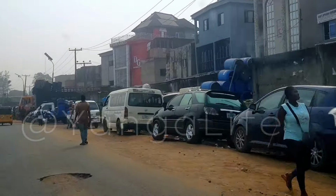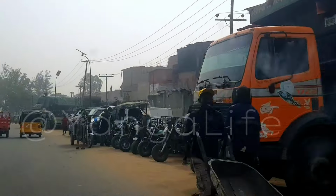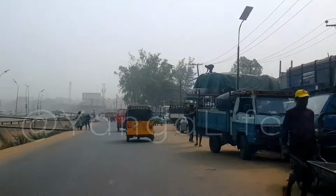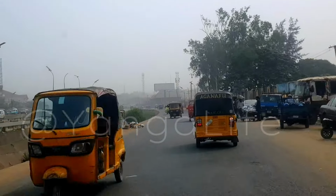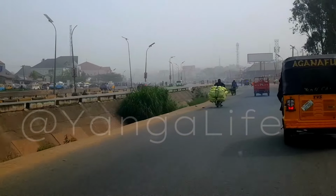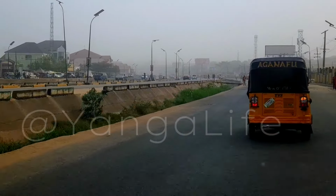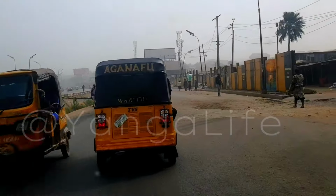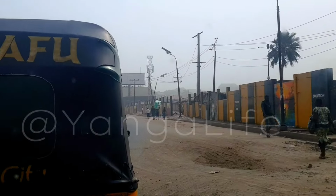Yes, by the right side is Obo Plastic. Any type of plastic is here. This is the plastic market. Chairs, plastics, any sort of plastic containers, you can find them here. It's quite a very large market, and a lot of money is there in that market, as you can see. So keep watching the middle of the gutters. You can see grasses overgrown.